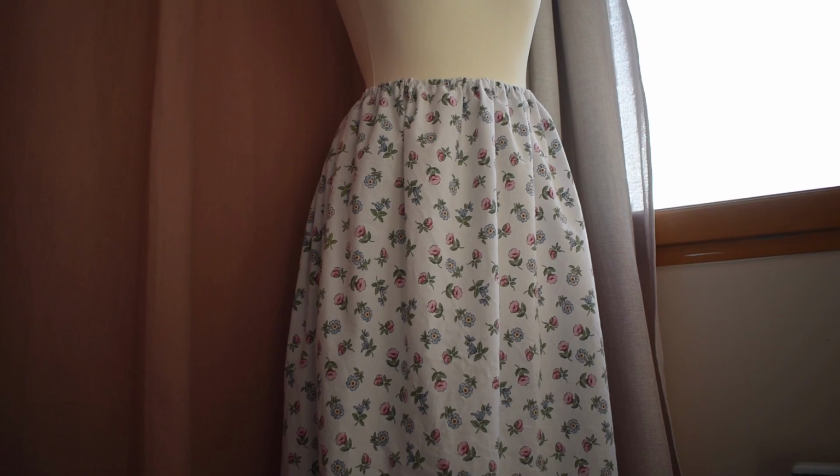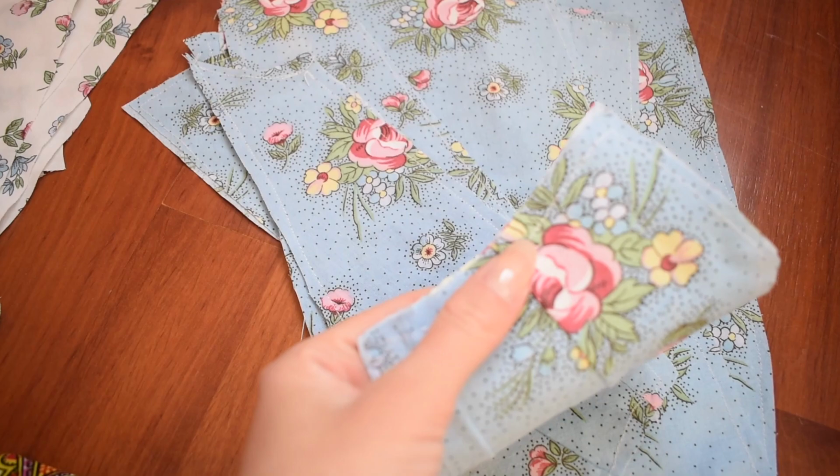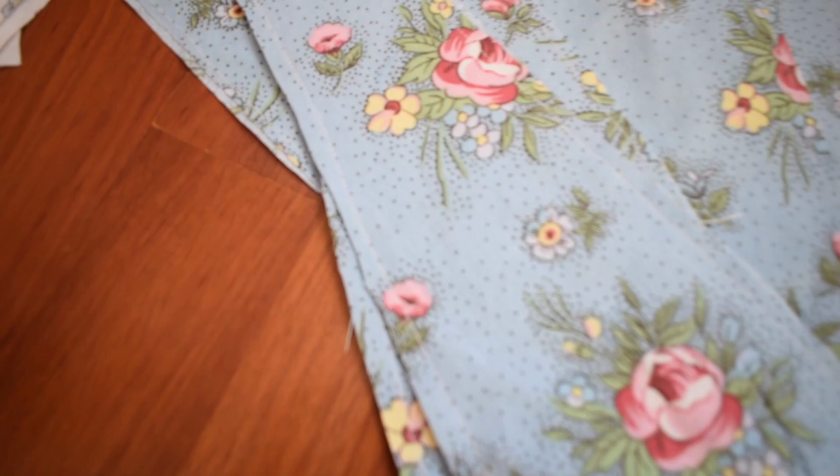There is the petticoat I put on the mannequin. I think it looks very cute. Very aesthetically pleasing with the pink curtains. Anyway, this is the lining fabric. I attached the two layers of lining fabric together. I'm going to try to zoom in.